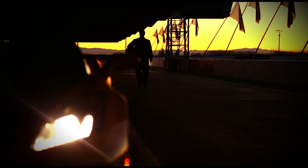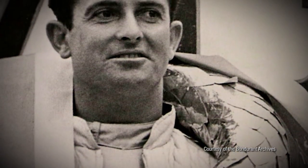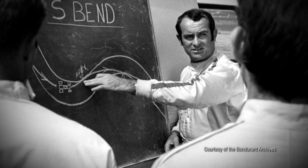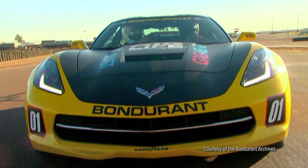This really is one of the hallowed grounds of motorsports. Bob Bondurant, the most winning driver on the Shelby American team that stole the championship from Ferrari in '65, crashes in '67 and restarts his career by building a racing school. Today, anyone can come here and learn the secrets to pushing the limits of a car and yourself beyond what you thought possible.